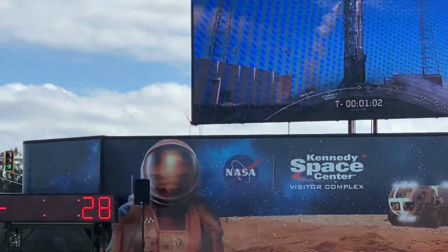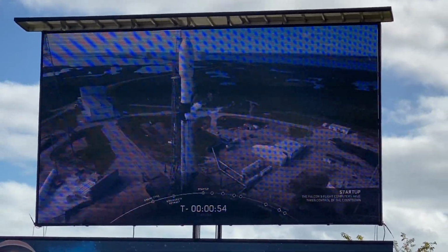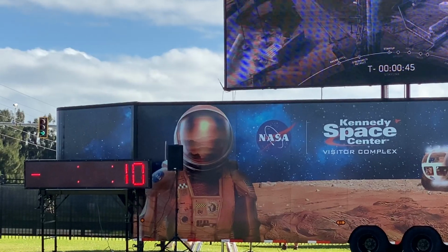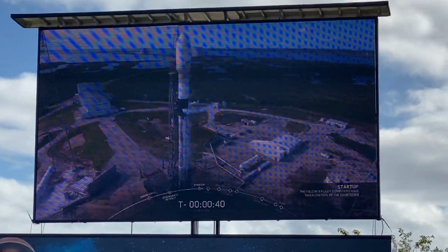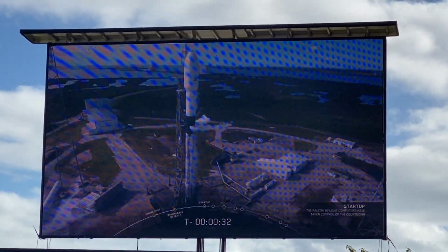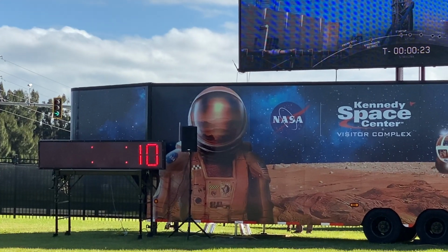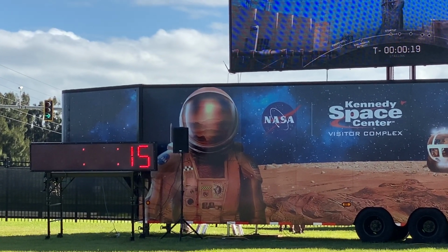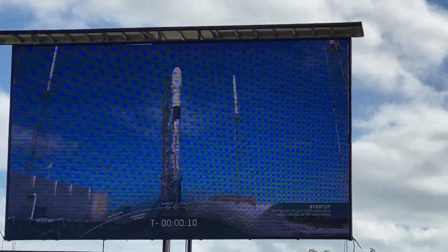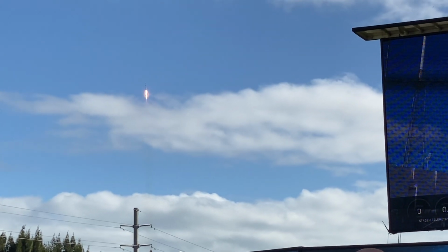30 seconds. Falcon 9 is in startup. Here we go. Again, keep your voices down, you'll hear them.